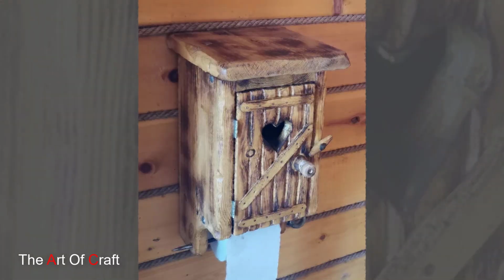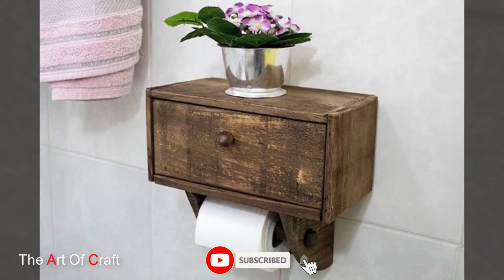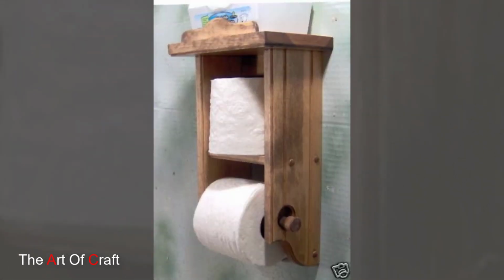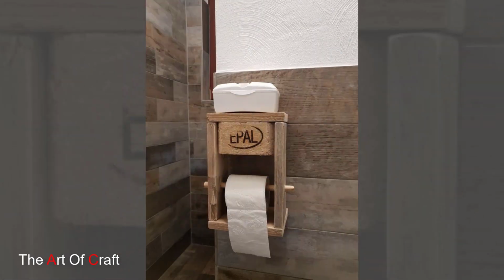Today, we'll delve into the versatility, functionality, and aesthetic appeal of these timeless accessories that add both charm and organization to any space. At first glance, you might underestimate the significance of a paper roll holder. But let me assure you, it's a small yet essential addition to your home or office setup.